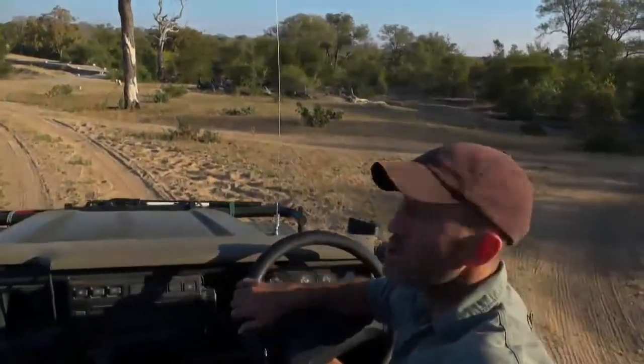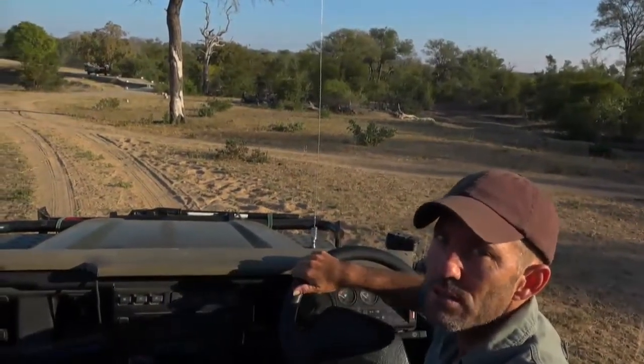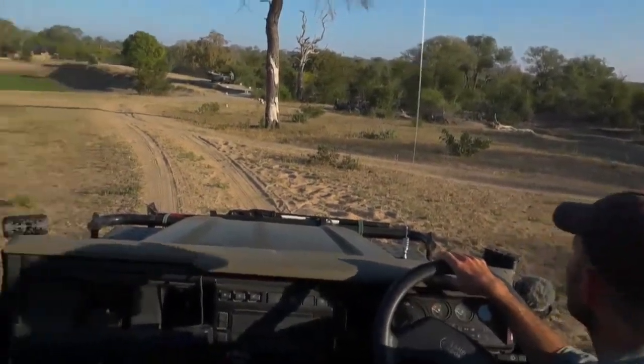We're just going to examine the water hole here. Doesn't seem to be much here. While we do that, let's head across to Brent Leo Smith, who's got a waterbuck.